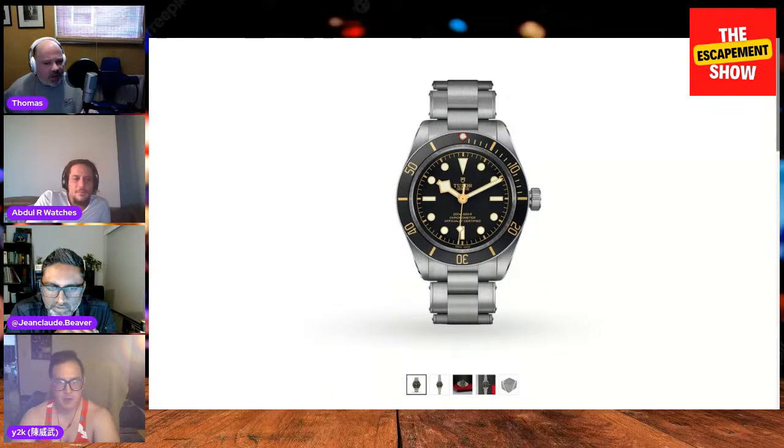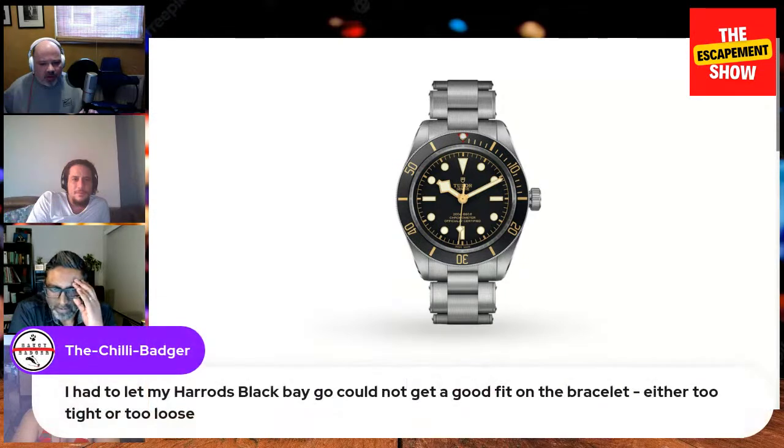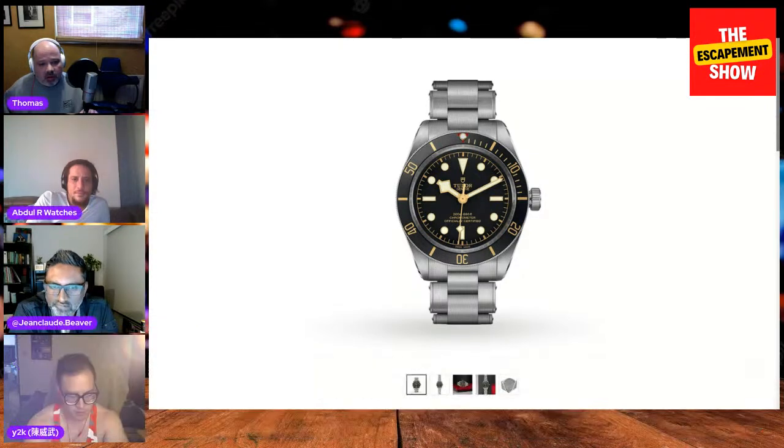People are really loving that at the moment, and what's Chili saying here? I had to let my Harrods Black Bay go. Could not get a good fit on the bracelet, either too tight or too loose. Interesting. Yeah, interesting. I'm not a fan of the faux rivets on this, but I think they'll be remembered for that, Tudor.